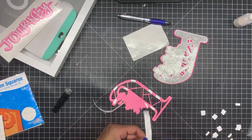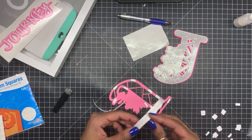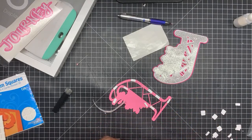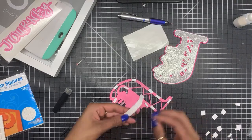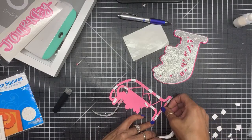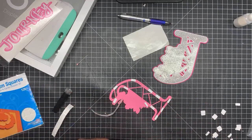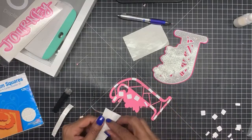Okay. I got some big ones to go right here. And then we are done with the emblem.